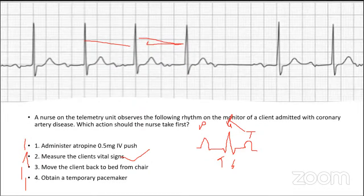Again, this would be another slow rhythm. This would be a second degree AV block, a second degree AV block type one. But Patrick, just hold on, because when I see charts, I feel it's a question and I have to rush through. So I'm going to take this out again, and let me not lose the point I was trying to make. So let's still take it one after the other.